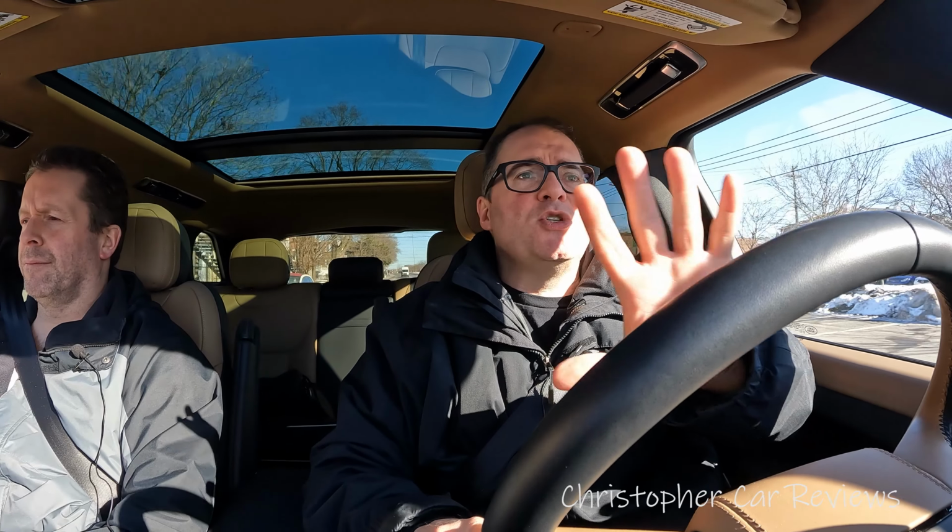So you have a Meridian sound system that sounds very good. Great panoramic roof, obviously, it lets in so much natural light. This is really good stuff. Heads-up display, all the luxury touches you expect at that price. The doors close by themselves.